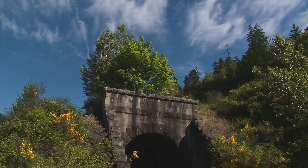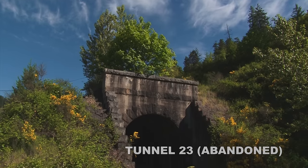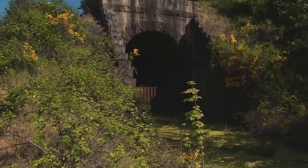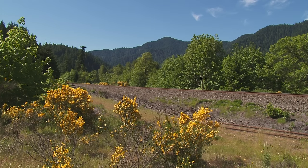The next tunnel we encounter is Tunnel 23, which was abandoned by the Southern Pacific in 1988 after it was found to be caving in. Fortunately, there was enough room to reroute the railroad around the south side. The tunnel is off limits to curious folks, and the old bore has been fenced off. In our June visit to the Cascade Sub, yellow Scotch broom blossoms decorate the right-of-way as UP 5468 North races by the old tunnel.